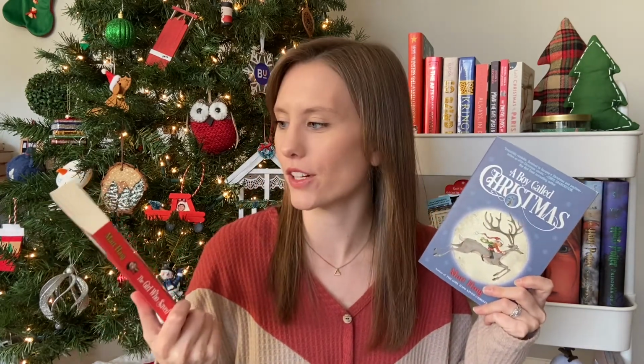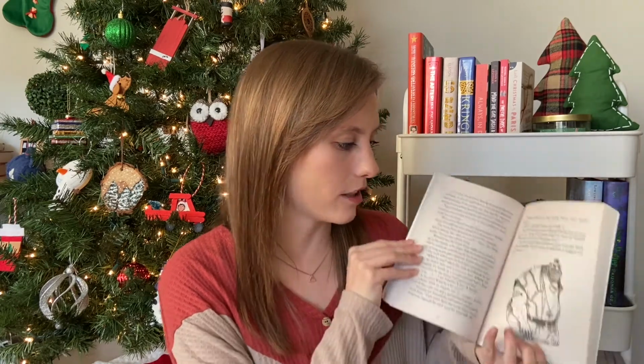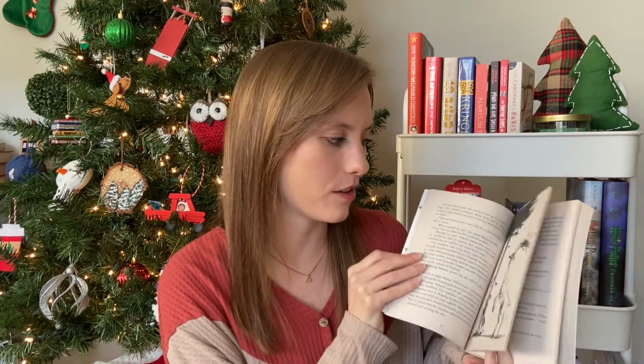Next couple books I have are A Boy Called Christmas by Matt Haig, and then the second book, The Girl Who Saved Christmas by Matt Haig. I read A Boy Called Christmas last year, and it was really cute. I think it's good for a younger middle grade audience. It does have some illustrations throughout that are really cute and whimsical.